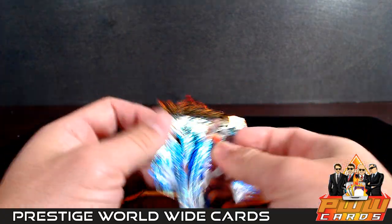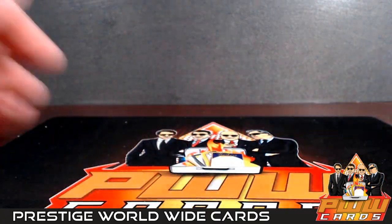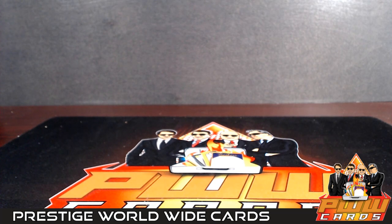Last three cards of the break is going to do it for us, folks. Hey, that was fun. That was a nice little break of Rookie Revolution basketball. Some nice rookies, some nice veterans, too.